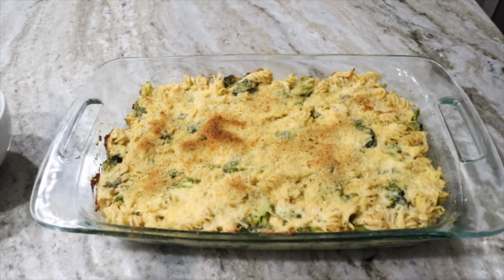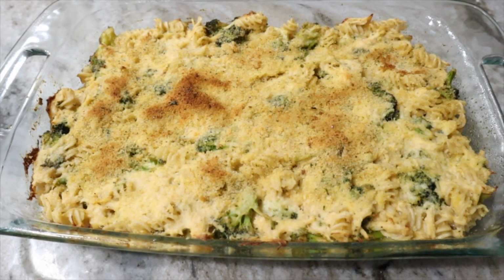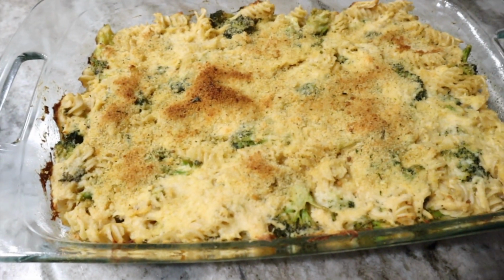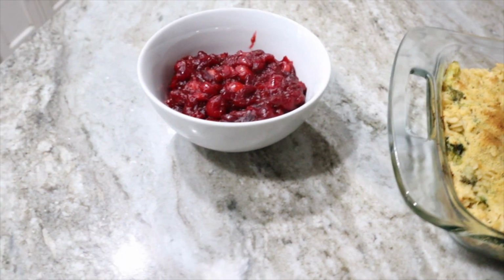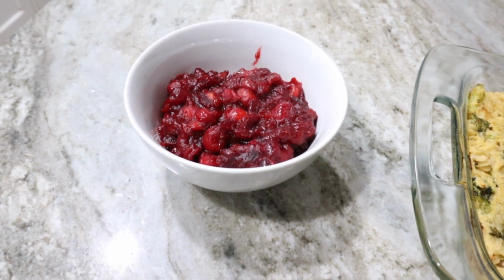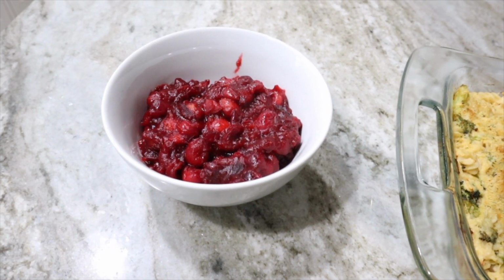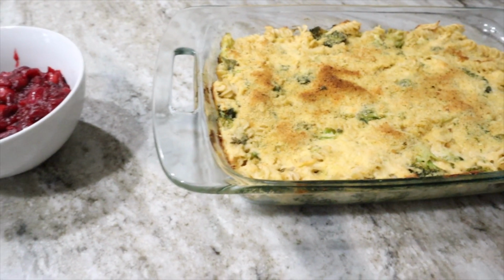All right, here is the chicken broccoli pasta casserole out of the oven. I did just put it under the broiler for just a couple of minutes just to kind of brown the tops, but it looks and smells delicious. And then here is my cranberry sauce. I just put it in here to cool. I will store it probably in a different container. It says to put it in a sealed container, so I will put it in one of my plastic containers but keep it separate from this.